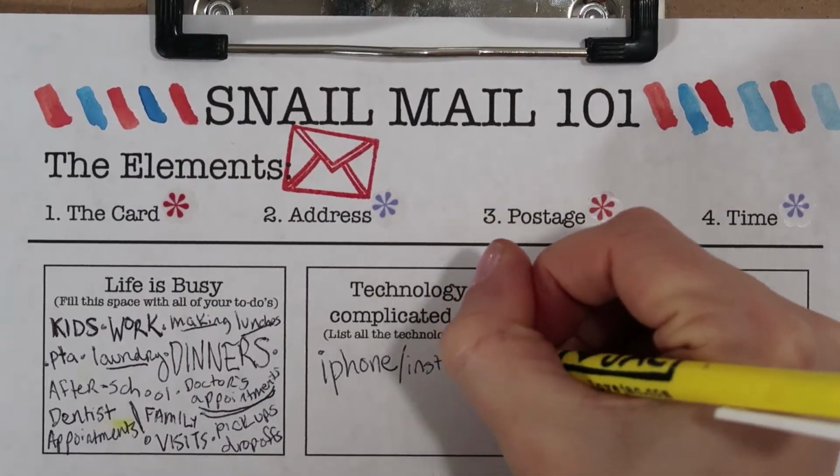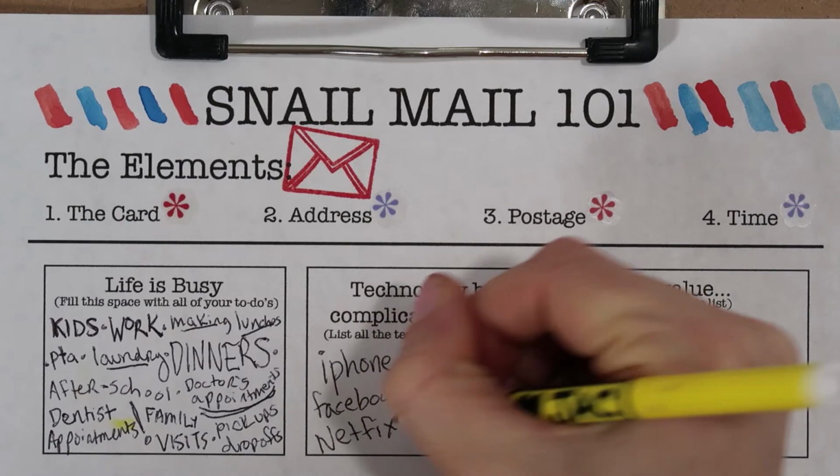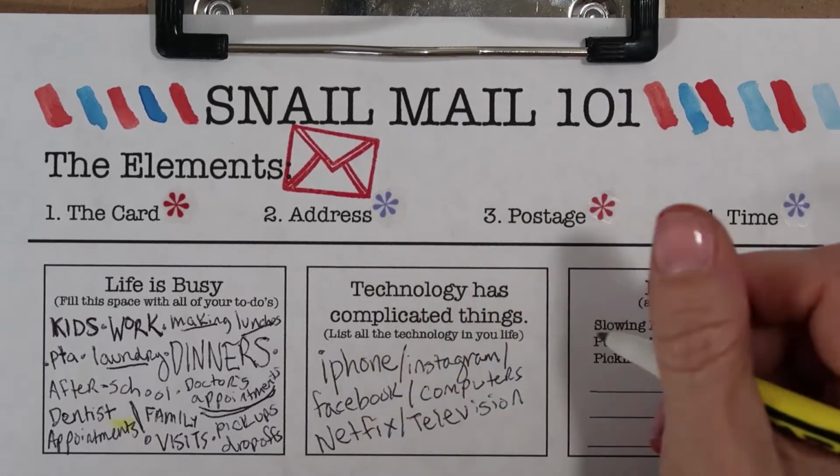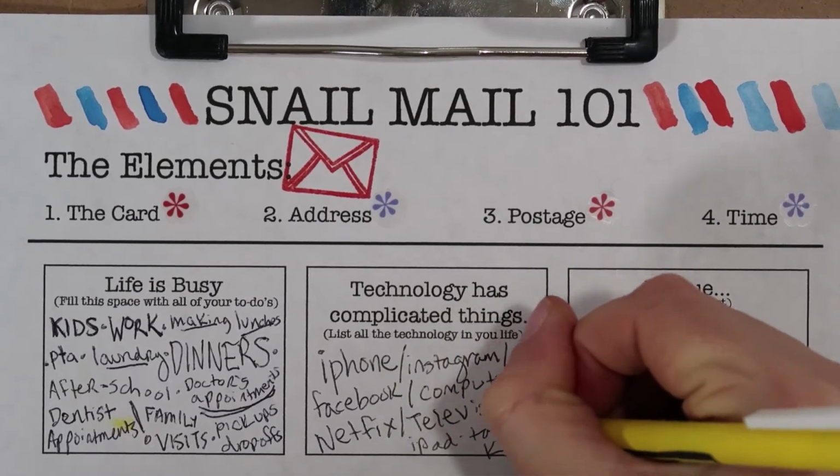And as awesome as technology is, it seems to have complicated things. There is so much to keep up with and information can be sent in a second. In this world of Instagram, Snapchat, text messaging, and email right in your pocket at all times, it almost seems pointless to write a letter. It's easy to see why that's the first thing to go.